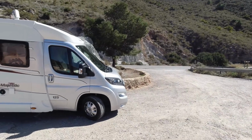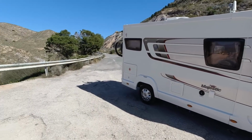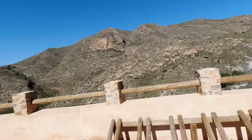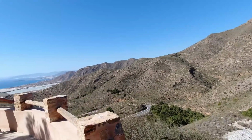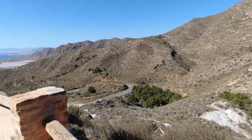Just on our way to a beach stop, and we've just come over the brow of a hill. We've been climbing for a bit, and we came across this viewpoint that gives us a view of the mountains and the beach below where we're going to stay. Look at the road down there. The road's a bit dodgy, look.